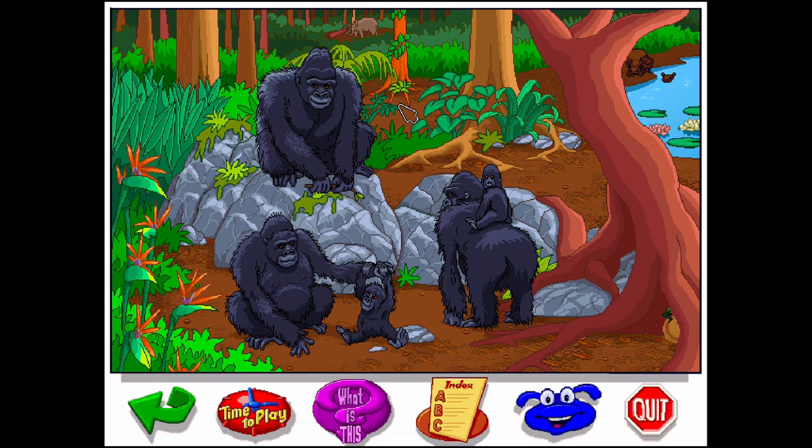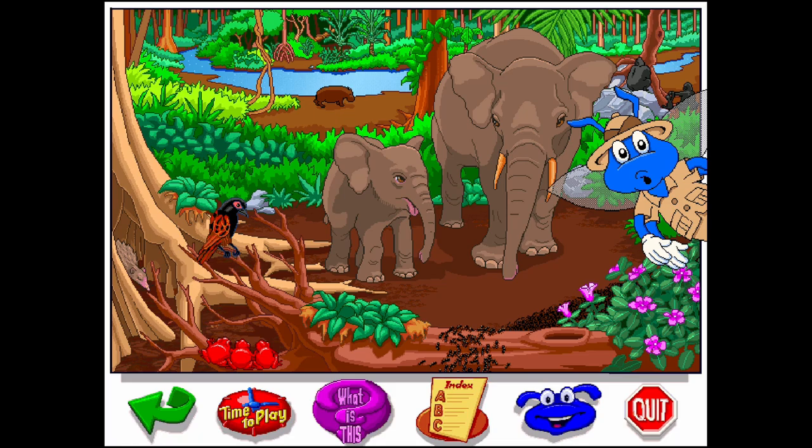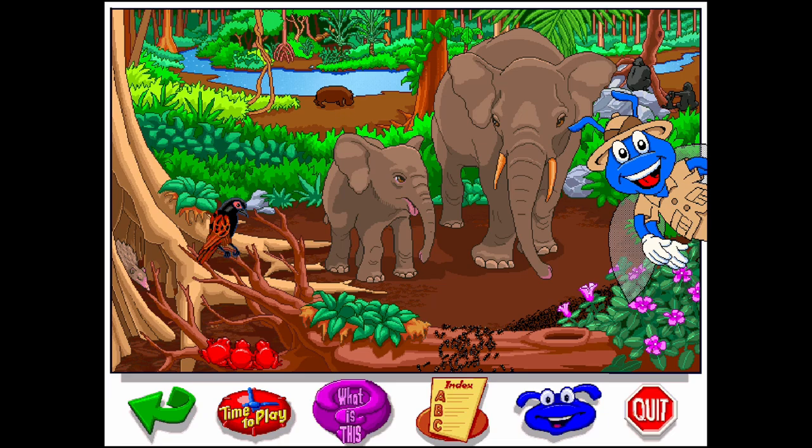Hey, red frog? That tenrec can go into a real hissy fit when mad. Elephants have no permanent home. I guess that's why they carry their trunks with them.